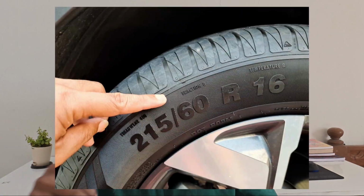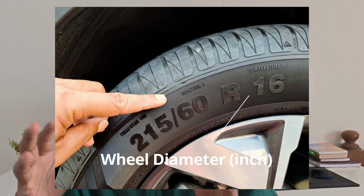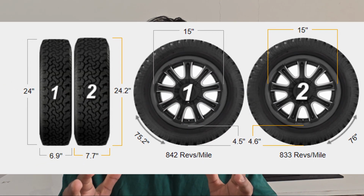If you look at the side of the tire, you can see three numbers. The first one is the width of the tire, which is in mm, and the next is the aspect ratio, which is basically the percentage of the width of your tire, and the last number indicates the diameter of the wheel, which is in inches. If your car has R15, it means 15-inch wheels. So to properly upsize your tires, you need to keep the overall diameter of the tire the same as the factory, and you can only gain width.